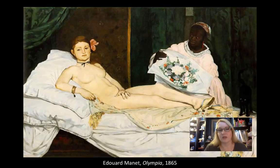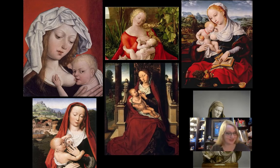Later, we'll talk about other fascinating artworks where it is a Venus Pudica. She's hiding herself, but as you can see with Manet's Olympia, is she really making an effort? So we'll talk about that.